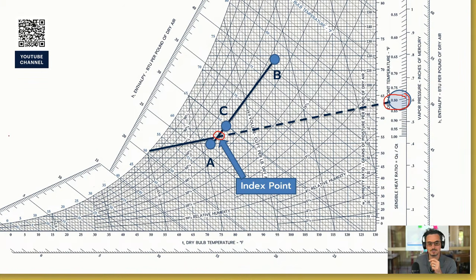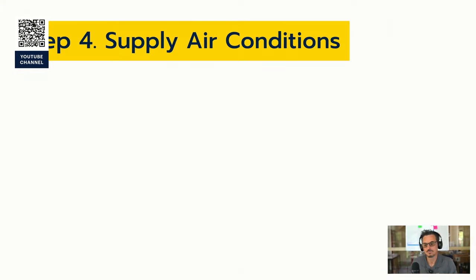So we're going to take the SHR. Remember, we're just trying to get the slope by lining it up with the index point. And we're going to move it down so it looks like that, right? So it ends up at our desired space condition of 72, 50%. So that's kind of the point of drawing the SHR. So we've got that step done.